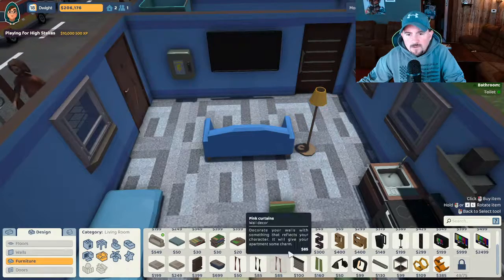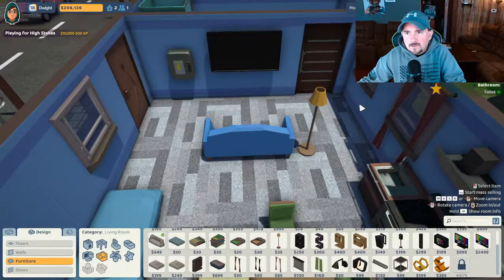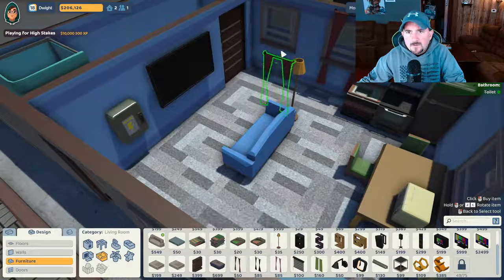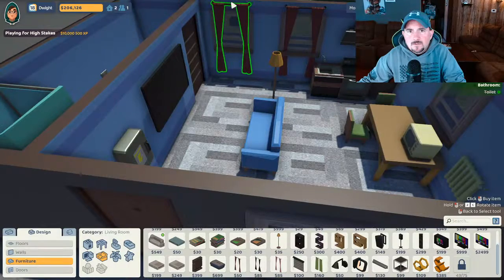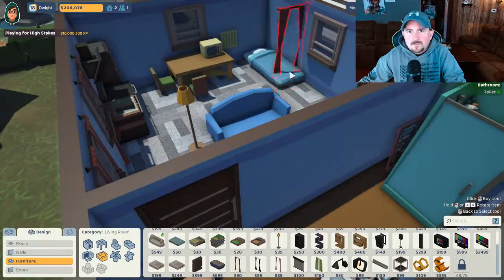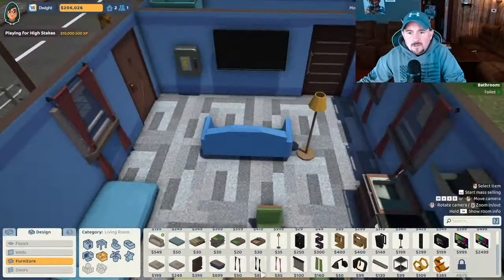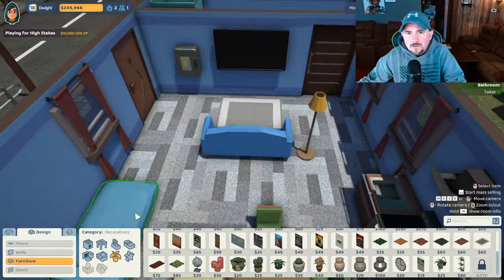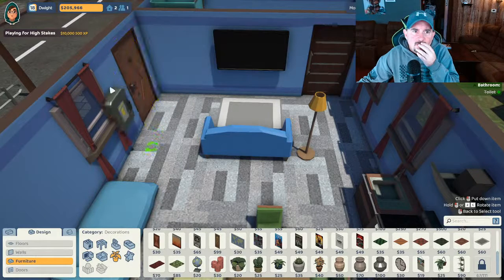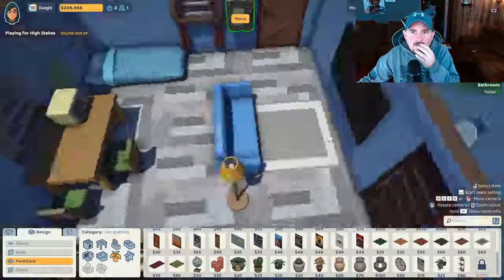What else can we put here? Let's put up some curtains or something. Nah, not those ones. How about these ones? Can those go on there? All right, so can we put like a rug or something down? That's probably, is that under? All right, can we move this over to here? Is that like acceptable? Is there room there for that? There.